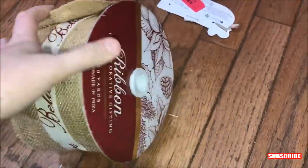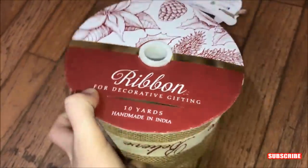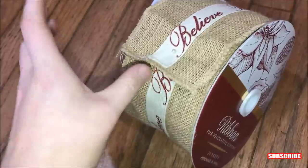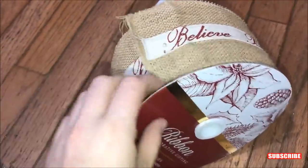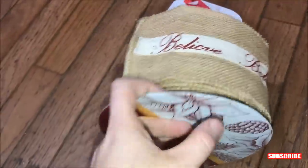And then we got a couple more small things to go through before I move on to all of this really big stuff. So over here we found a big burlap roll of ribbon, and it says Believe. It is 10 yards, handmade in India, and it says for decorative gifting. I was thinking about possibly putting this on our Christmas tree for next year because I completely got brand new ornaments for our tree after we found that flocked Christmas tree, because I was dying to have a tree like that. So I thought, let me just get all new stuff, see what I can do. But I think I'm definitely going to use this for the tree next year.